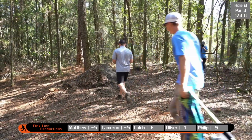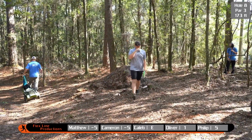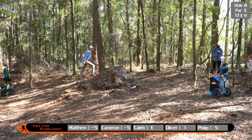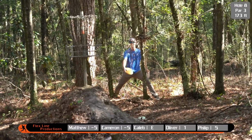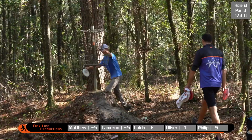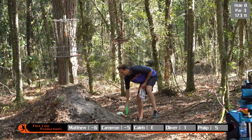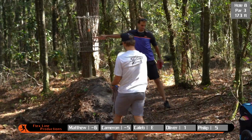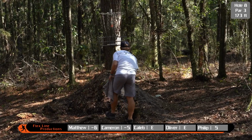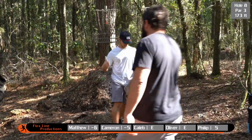Nice putt there from Caleb. It's a good 2. Try to get back on track, get under par. Maybe he was trying to give that a bid. Went long. Easy comebacker, though, for par. There's that slam dunk from Matty for the 2. And Oliver says, somebody's closer. Gets back to even. Nifty toss out of the basket and on to the next hole.